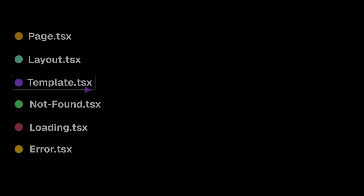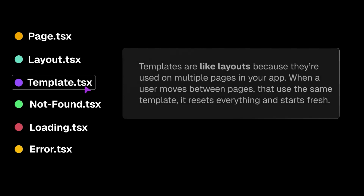Now let's talk about another special file in Next.js which is called template.tsx. Templates are like layouts because they are used in multiple pages in your app, and when a user moves between pages that use the same template, it resets everything and starts fresh. So now let me show you that in action.